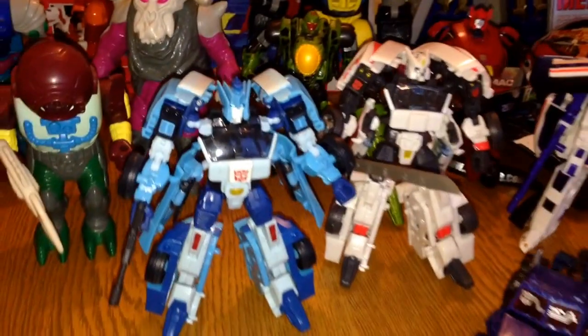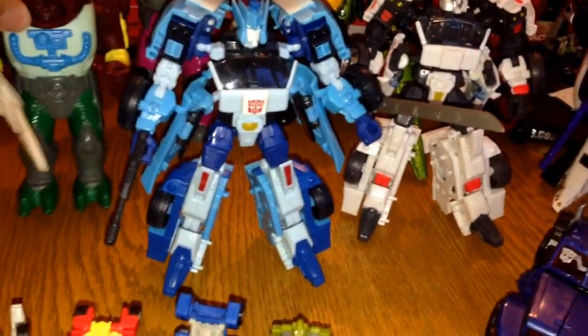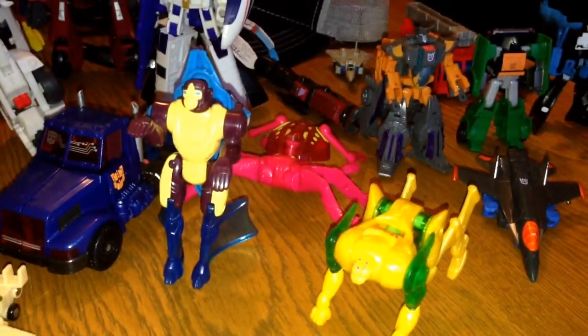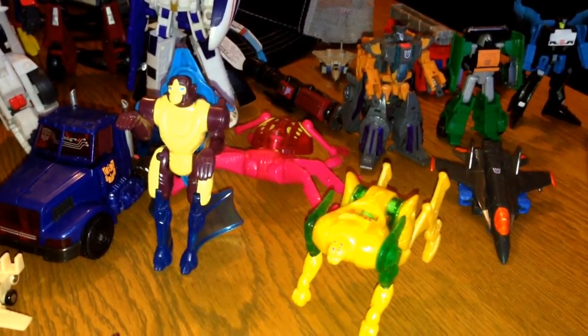Who else have we got? Yeah, Blur, Drift, and Octopunch here, so another Pretender. Again, he comes with his Inner Shell robot. Who else have we got here? I picked up a couple of Beast Machines McDonald's toys. I don't really like them, I just want to complete the set.